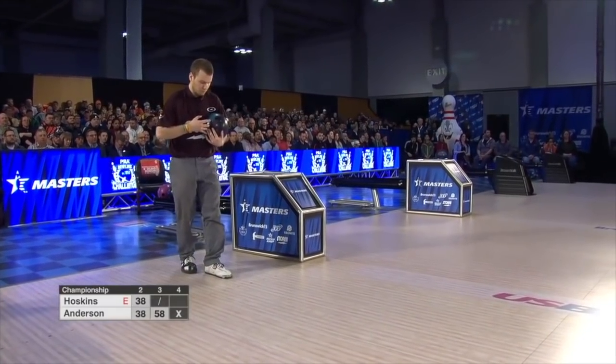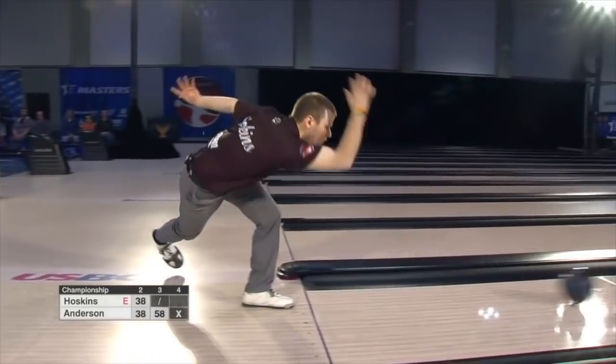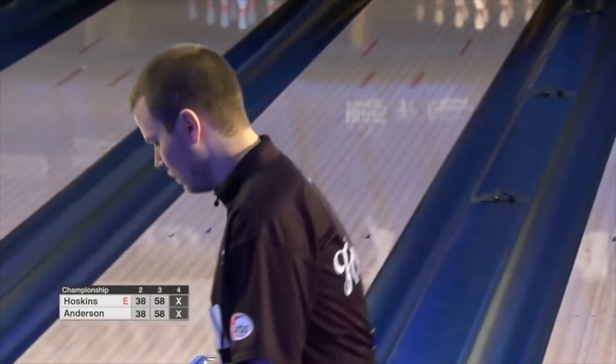Rhino, who lost in the opening match to Steve Klemkin, who almost ran the ladder. That's a good looking ball there from Hoskins. I like this, even through 4. Yep.